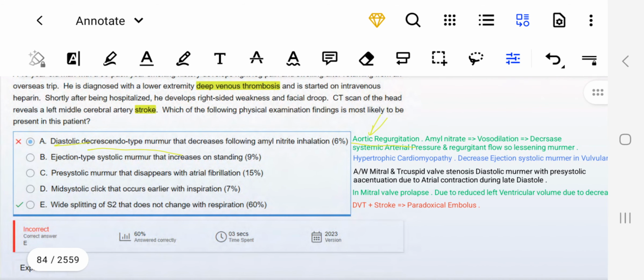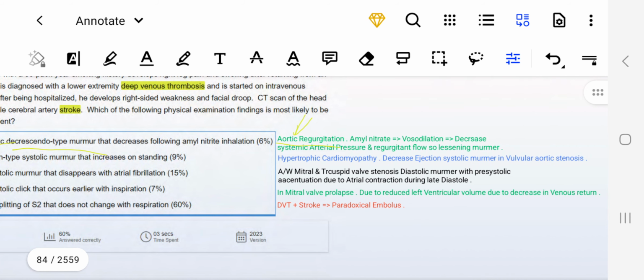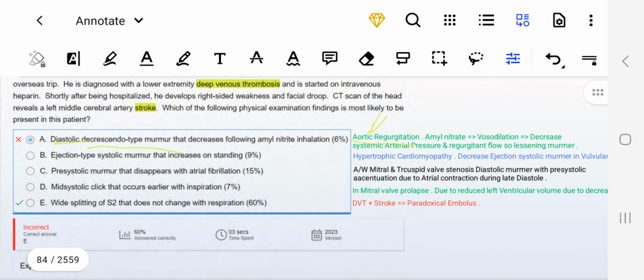So why not option B, ejection type systolic murmur that increases on standing? It is associated with hypertrophic cardiomyopathy, right? Decreased ejection systolic murmur in valvular aortic stenosis, right? Okay, so why not option C, presystolic murmur that disappears with atrial fibrillation, AFib? Okay, that is associated with mitral and tricuspid valve stenosis, right? Diastolic murmur with presystolic accentuation due to atrial contraction during late diastole, right?